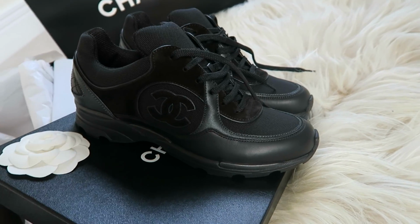My rule of thumb, and it's different for everyone, is that in non-designer, so high street shoes like Kurt Geiger, Carvela, things like that, I'm pretty much always a 39. In designer, Christian Louboutin, Chanel, Dior, I'm pretty much always a 39.5. So that's what I took in these. I didn't need to size up or down. I probably could have taken a 39, but they didn't have one, and I just wanted to take what I could get.